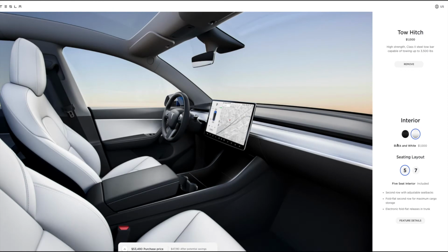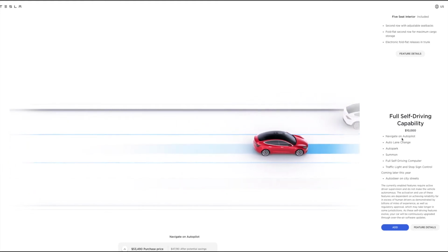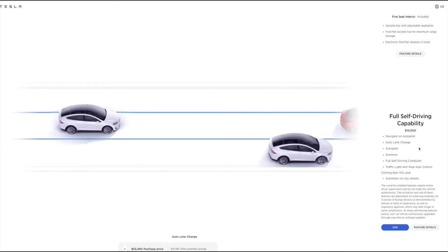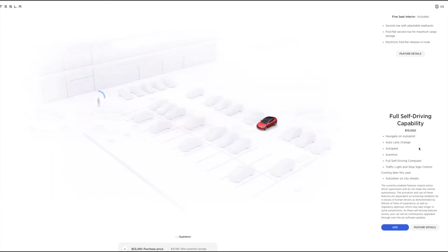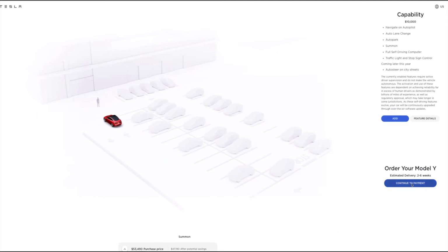I'm a filthy person, and they will end up being black and white, but that's just something I'm going to live with. Full self-driving capability. I am not going to get this. If they ever change it to a subscription basis, I probably will. I'd rather pay a few $100s a month if I wanted it, as opposed to $10,000 up front, paying interest on it over the course of the life of the vehicle, which I may not keep for a long time. I may keep this when I get the Cybertruck, and my wife may want it. That's why I would keep it. If not, I would be trading it in, and I'm not so sure I would get $10,000 back. So that is not going to be put on here. And like I said, subscription. That's it. All I got to do is hit continue to payment, and I'm there.